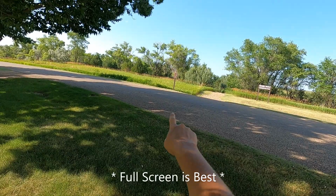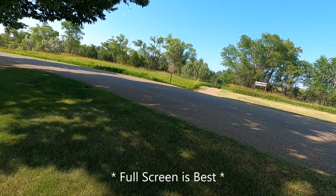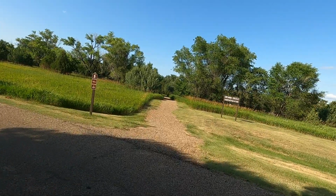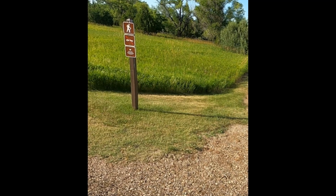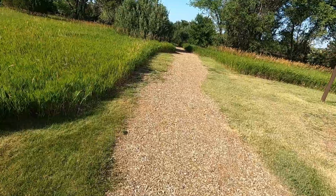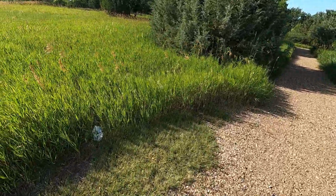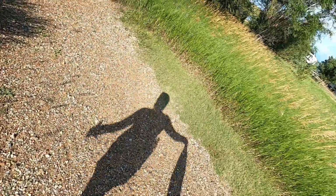See that sign there? That looks like a Wi-Fi signal to me. Amphitheater. Isn't that funny? Orchard Oriole Trail. You know, well, there's another bag. Ew. Oh, that one's wet.